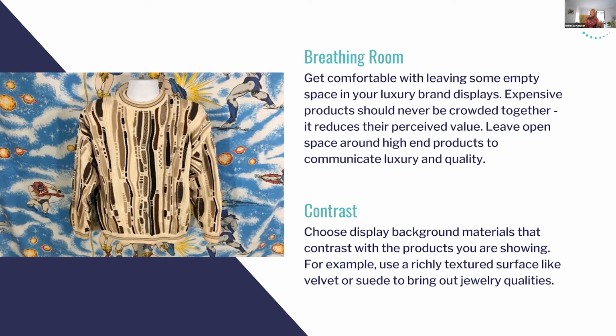Think about the contrast. As you can see from the display we have in here at the moment, the jumper is a very busy jumper, a very unique jumper. However, it is getting a bit lost with the background that is being used. So try to choose something that is going to contrast with our product, so it's going to be showing off at its best vantage point.